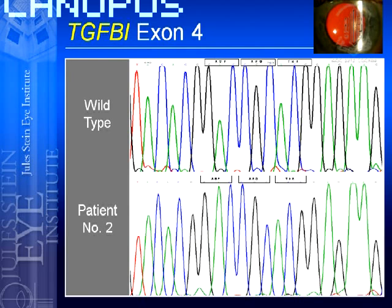So this gene is very amenable to screening your patients because we have these hot spots where the lab only needs to look in 1 or 2 locations to be able to include or exclude a diagnosis in about 95% of patients. So here are the 3 nucleotides that make up arginine, and his sequence looks the same as the wild type or normal sequence. So he does not have lattice dystrophy.